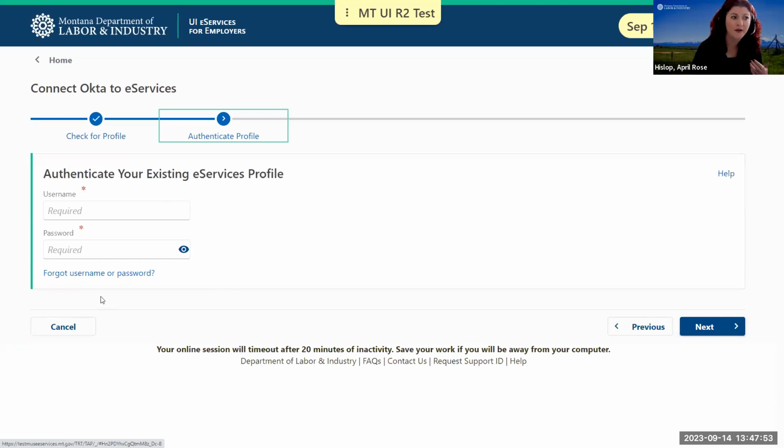If at this time you think you know your username or your password and you haven't forgotten either, this very first login does give you the opportunity to click forgot username or password, and that will have you enter some security information, and then it will have you receive an email, hopefully giving you that information. But this will be the only time that that is available.